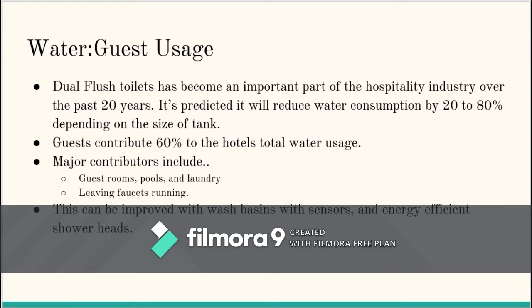Guest water usage has long been a major problem in the hospitality industry. This is why hotels have implemented dual flush toilets. This has been an important part of the hospitality industry over the past 20 years because, depending on the size of the tank, it will reduce water consumption by 20 to 80%. This is important because guests contribute 60% to the hotel's total water usage. These major contributors include guest rooms, pools, and laundry, leaving faucets running. This can be improved with wash basins with sensors and energy-efficient shower heads.